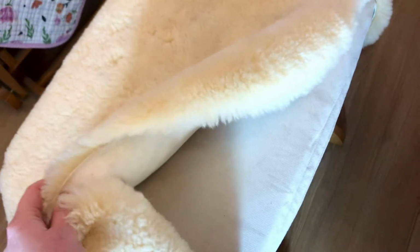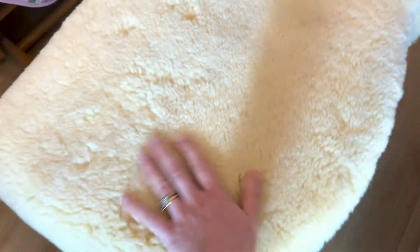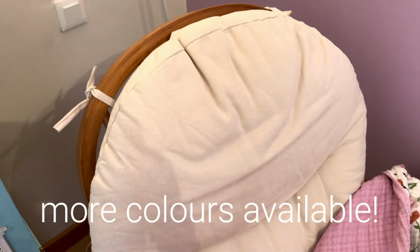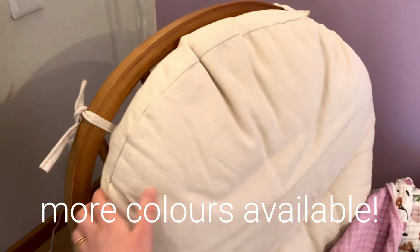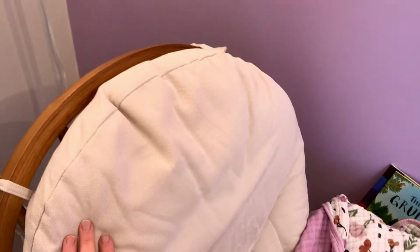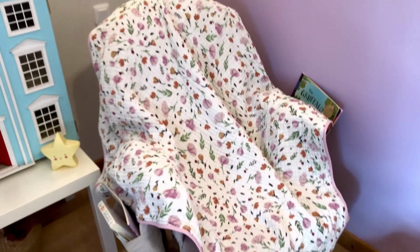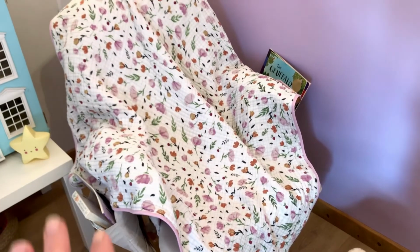I've just got this over it just to keep it a bit more clean. This is just like a lambskin thing. And obviously this quilt doesn't come with it. It's this colour, a cream colour, which is really light and bright in the bedroom. And I got this one because everything can be taken off and washed, even the footstool, just everything can come off. So if there are any spillages or anything else that can happen when you've got a small child, it is just easy to clean and maintain.